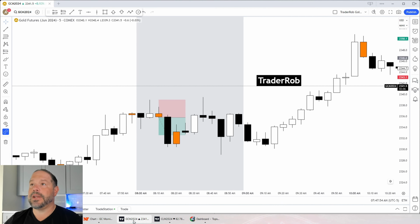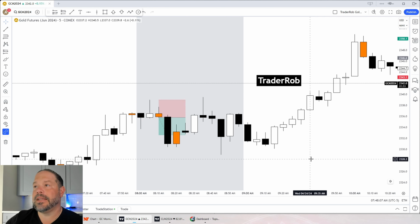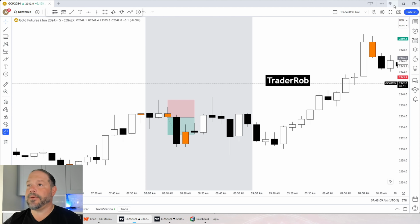The bright spot yesterday was in gold. We get a setup that formed at 8:10 in the morning, closed the 8:15 candle, goes to the short. Pretty large trade, 32 ticks, full take profit. That was a beautiful trade. We needed that one in gold.